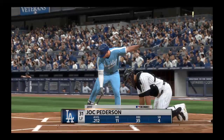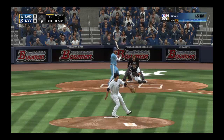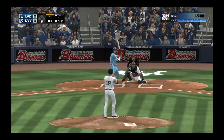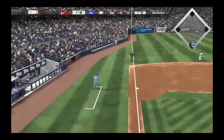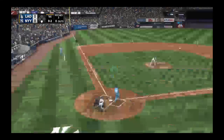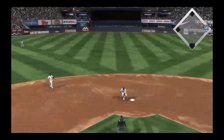Digging in, Jock Peterson. He'll get us started in this one under the lights. He's ready. Here's the first offering. Jock Peterson. Fouled away. The windup and the 0-1. There's a swinging bunt up the line, but it gets fouled. The windup and the 0-2 pitch. A bouncer to the left side, and that's through for a hit. So the Dodgers get their leadoff hitter on base to kick off the inning.